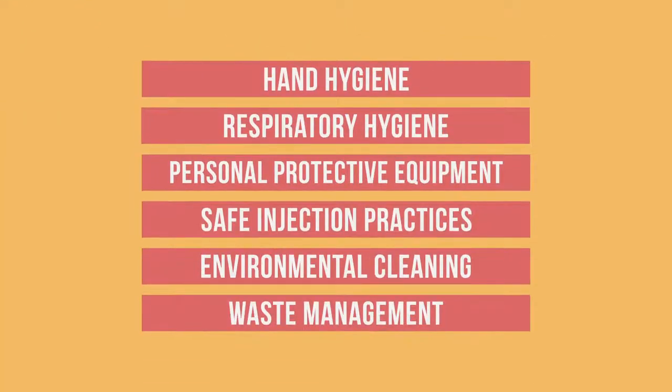You should now know the standard IPC precautions for all healthcare settings, which you should have in place during routine services and during outbreaks.